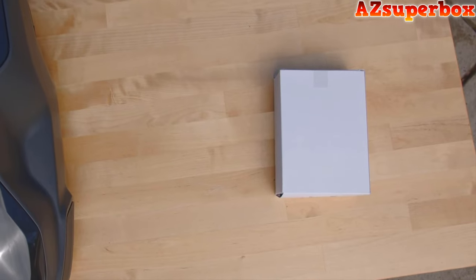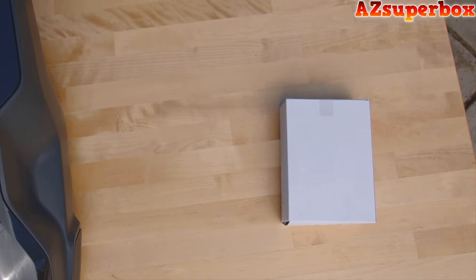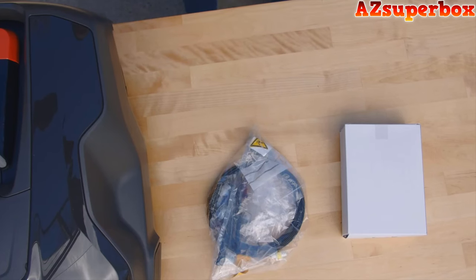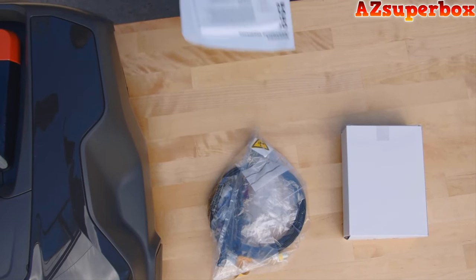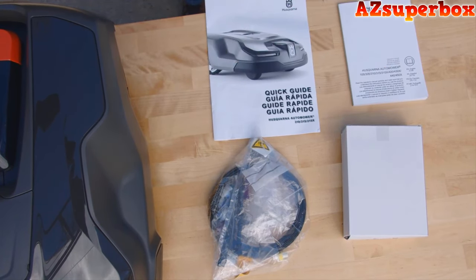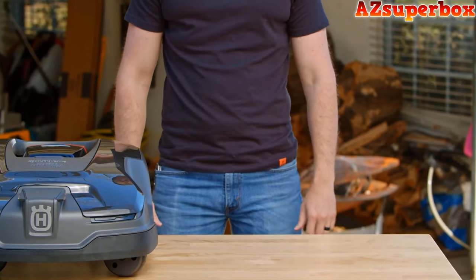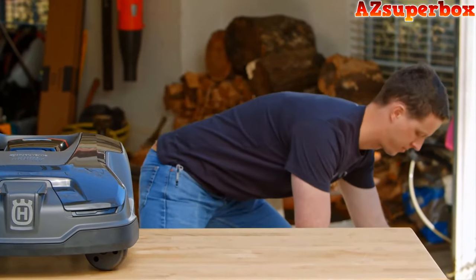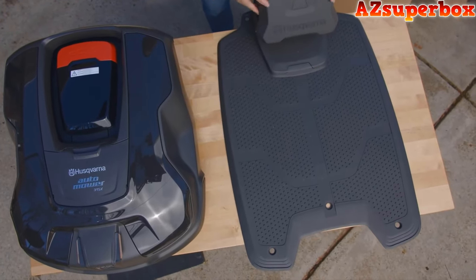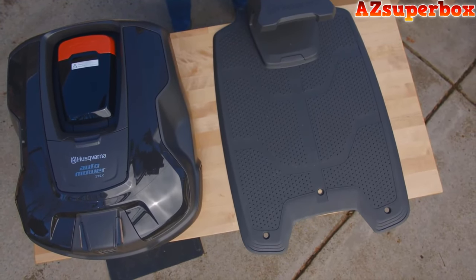First, we have the automower power supply unit. This is what plugs into the electrical outlet that gives your automower power. Then we have additional components of the automower system. And finally, we have your installation manual, as well as your automower quick start guide. The last thing we remove is the base plate for the automower charging station. This charging station is where the automower parks to charge when the battery is low.